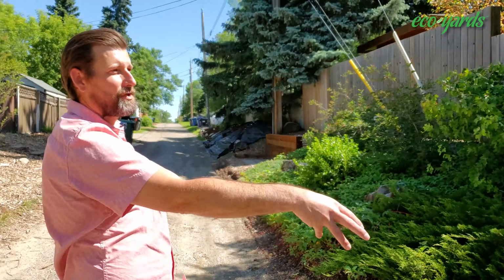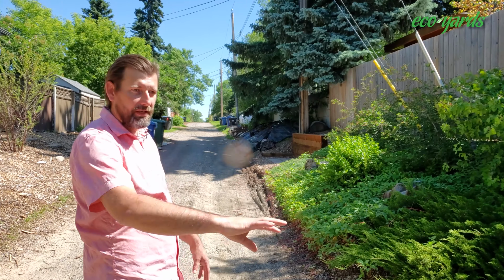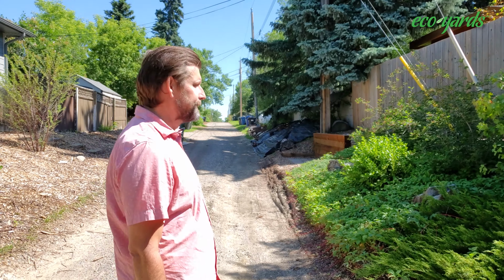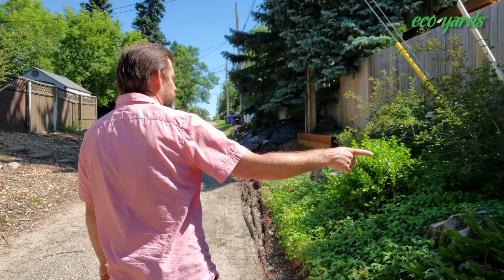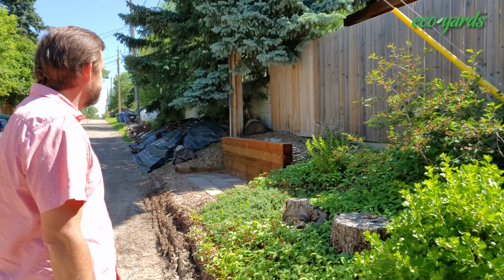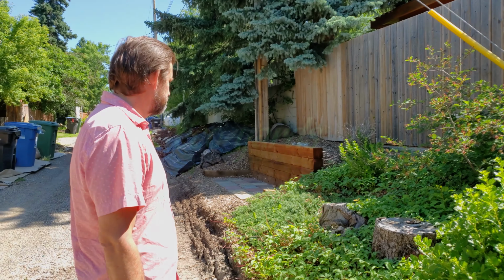Lorene took the downspouts off the house and ran weeping tile in here. So every time it rains, this area deep waters naturally, so we don't have to do any maintenance back here at all. This is another currant, more Saskatoon berries, wild strawberries, and then gooseberries, 3 gooseberries. I think that's it.